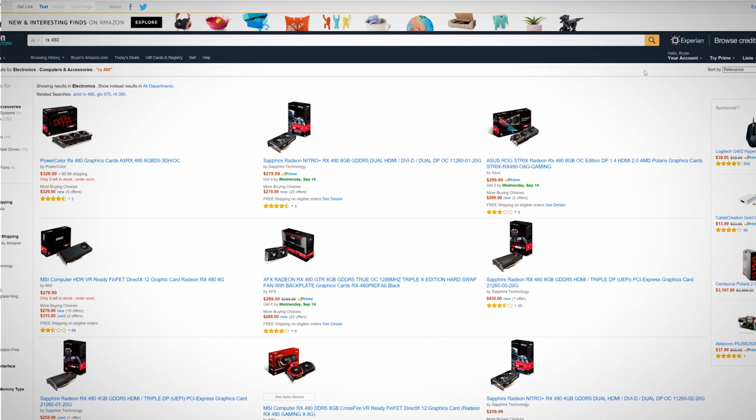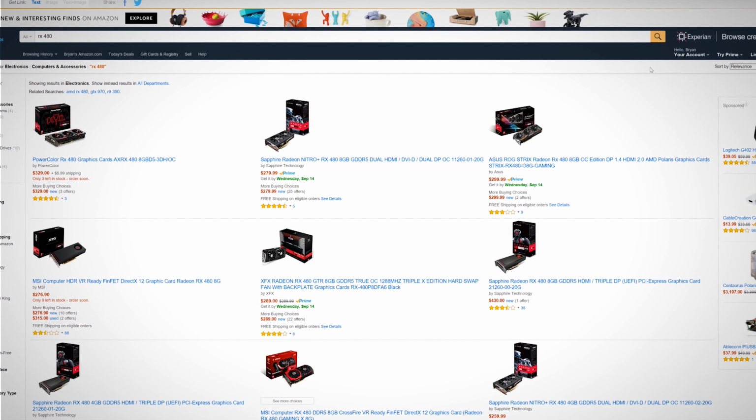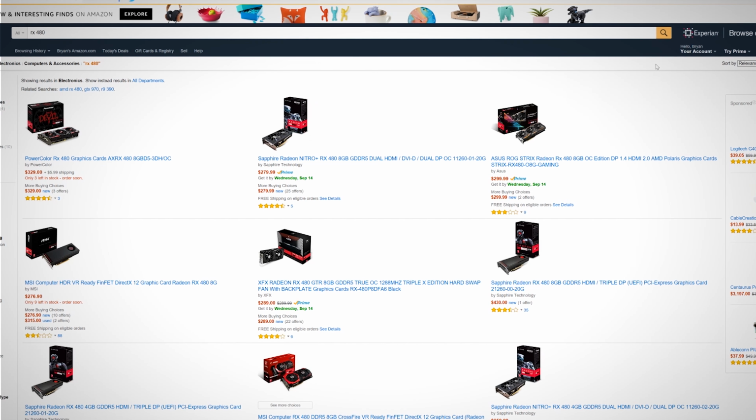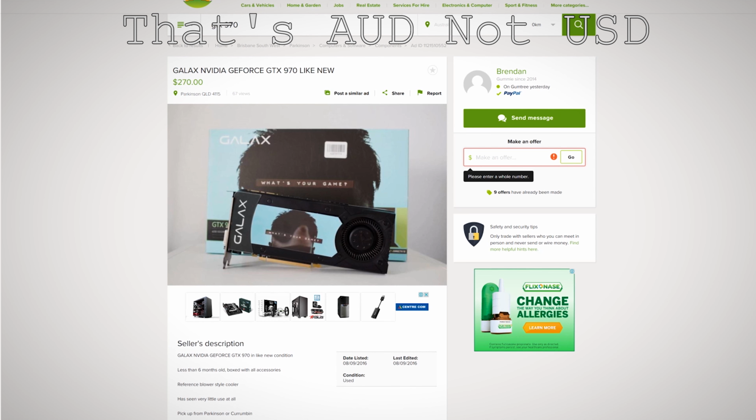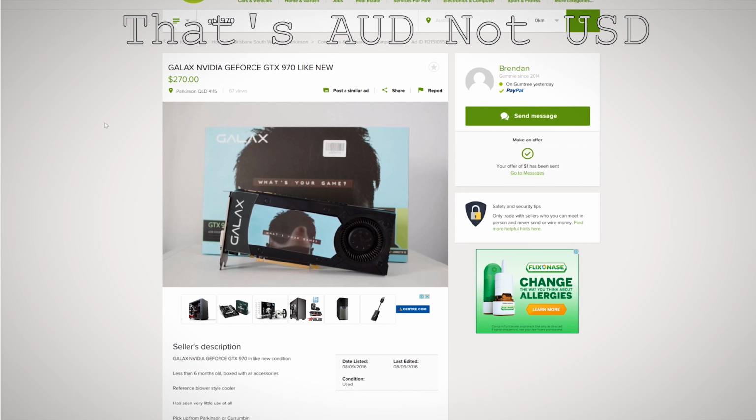Considering that some of these cards are coming in around $280, even up to $300, I don't think you're getting much price performance there. Or even better yet, if you're into buying used parts like I am, you can go and pick up a GTX 970 or an R9 390 for around about $150 to $200.